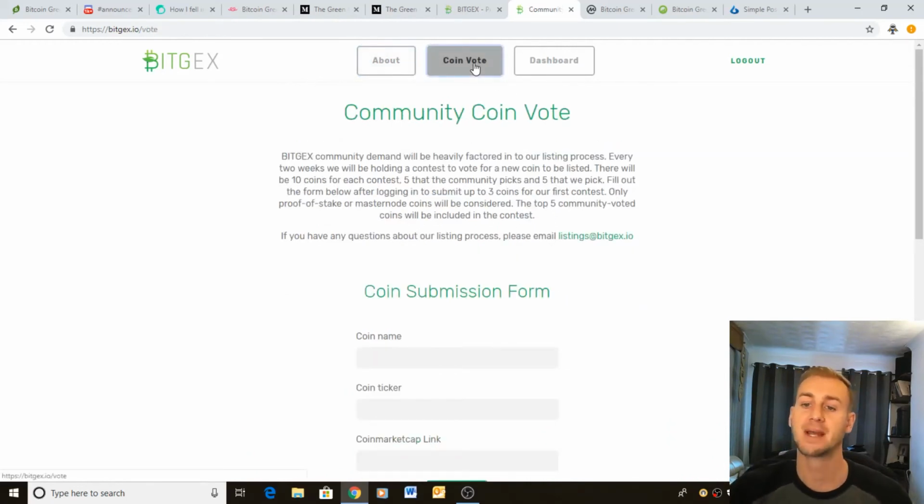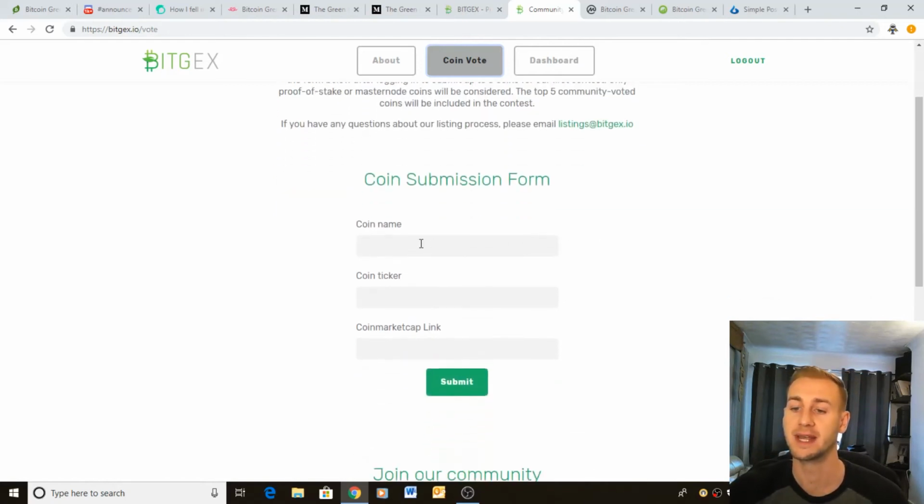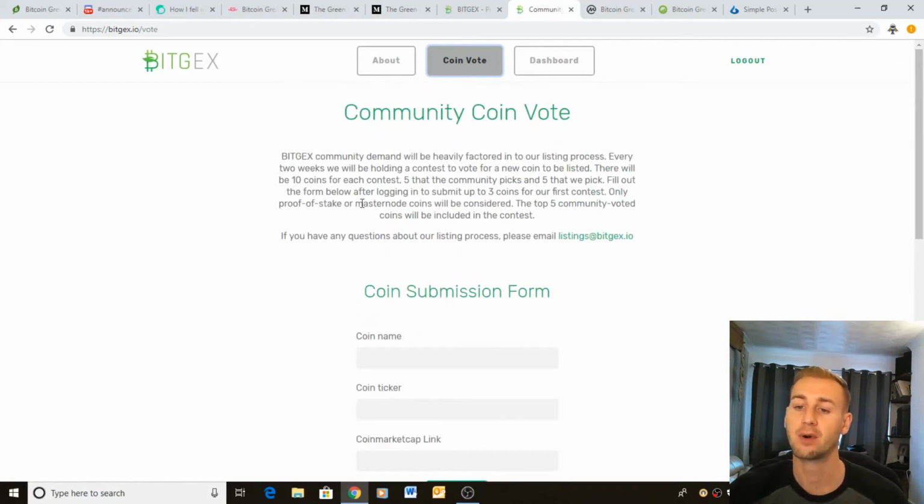Coin vote. Bitcoin Green Exchange will have a community-driven coin vote for the coins to be listed on here. 5 will be picked by the community and 5 will be picked by the team. Simple as that. And if you want to obviously put forward a coin, then put them in here. But it is primarily for proof of stake and masternode coins to be considered. So those are the ones they want to push to actually get on the exchange via the coin vote, because those are the ones that they believe are obviously the most energy efficient.